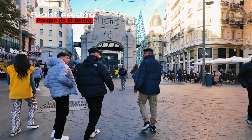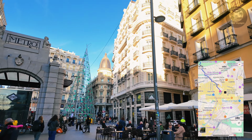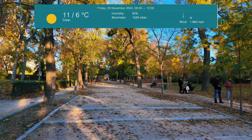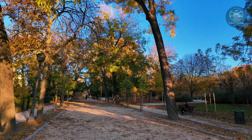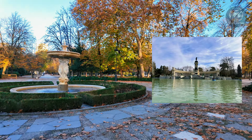I decided to go for a walk to a local park. It's about a 7-minute cab ride or a 20-minute walk. The park that I went to was called El Retiro. It's one of the city's largest parks and it actually covers 350 acres. It has gardens, monuments, galleries, even an artificial lake.